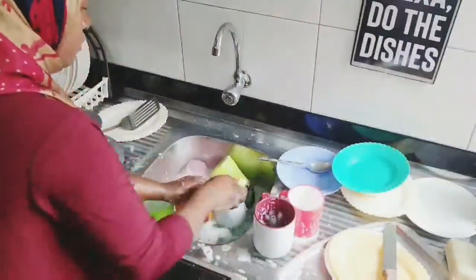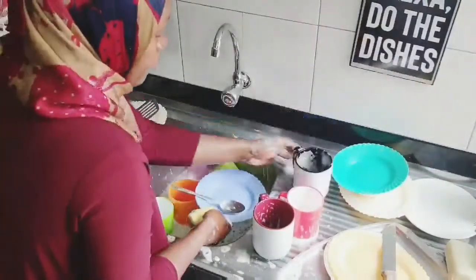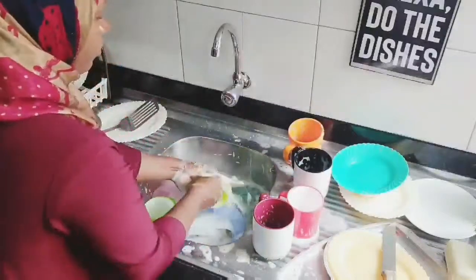Okay, this is after breakfast. I don't want to relax because then the day will become a little longer than the usual. So I immediately hand wash the dishes and also give my sink a good clean. Believe me, Alexa does no dishes.